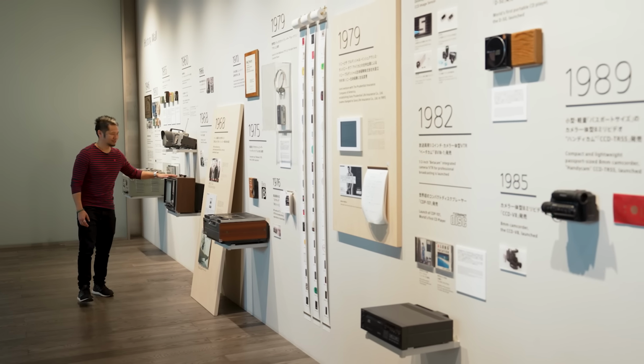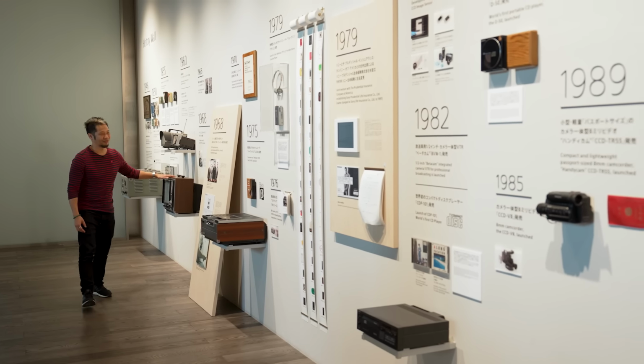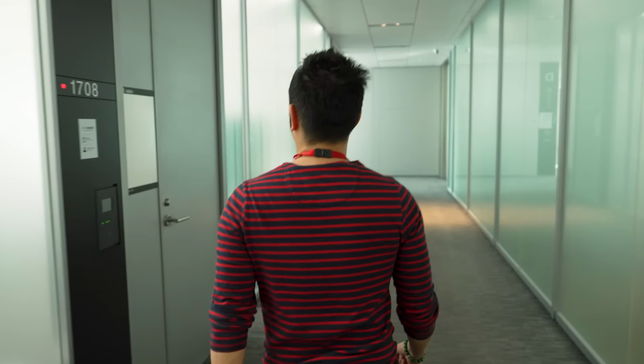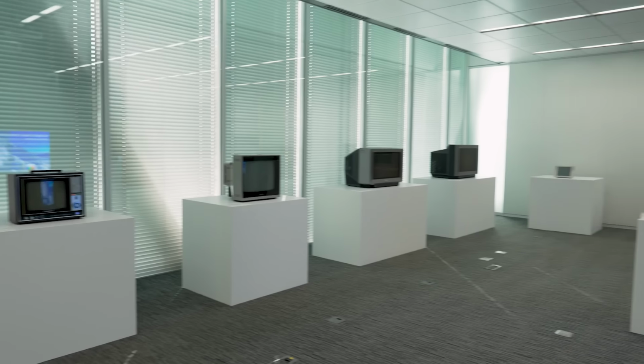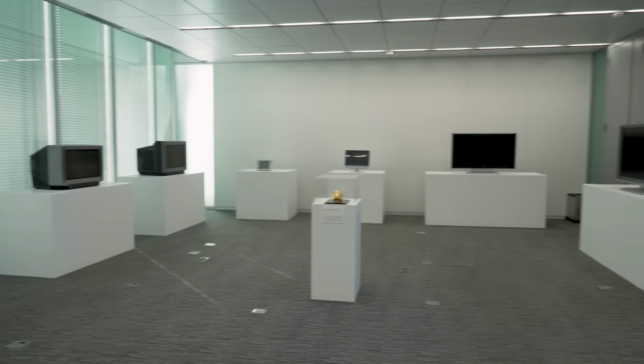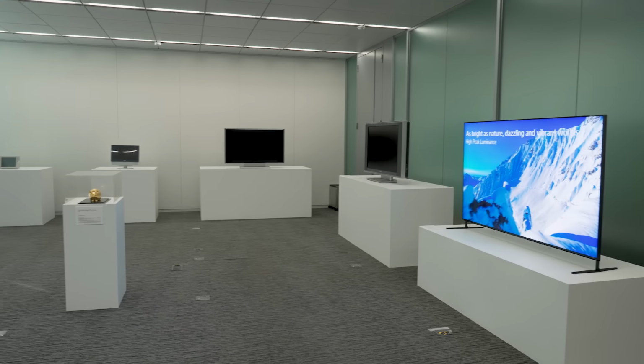So I figured let's give you guys a fun little nugget of TV history. We were escorted to a different floor at Sony Group HQ. They took us down this hall to a room that was set up specifically for this event, and we are here, and what we have is a room of the history of Sony TV. So we're gonna start here.